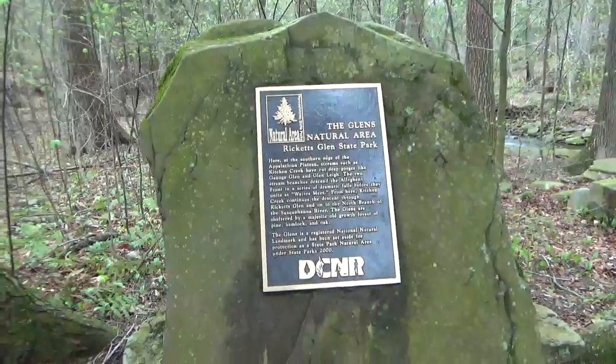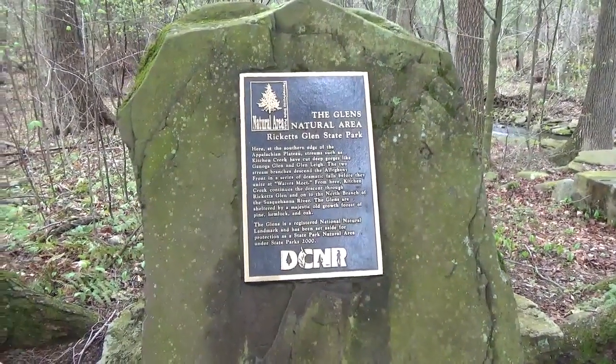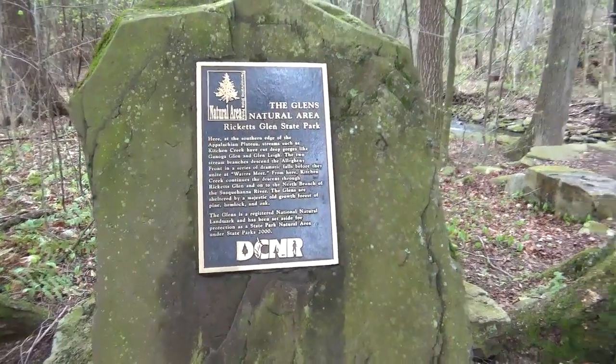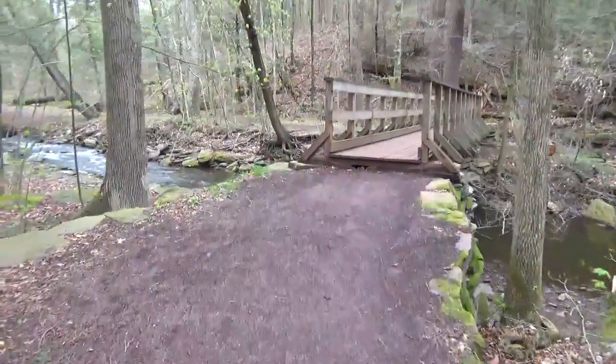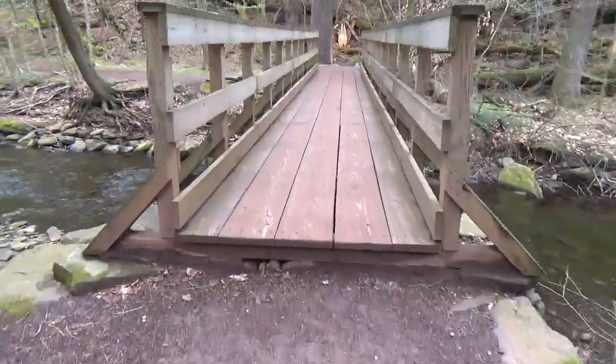Kitchen Creek. Is that what that is? Once the waters meet, they become Kitchen Creek. Sweet. Registered National Natural Landmark. That's cool. 1968, right? I think so.